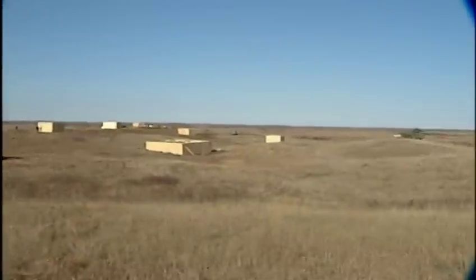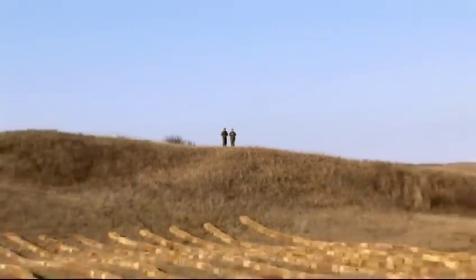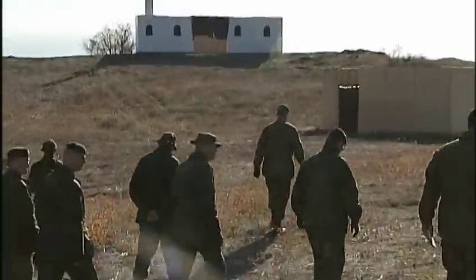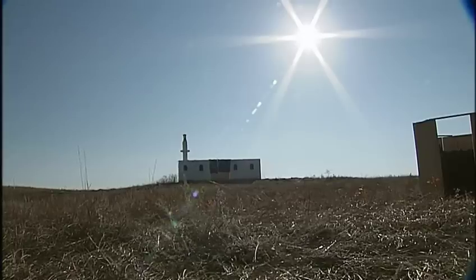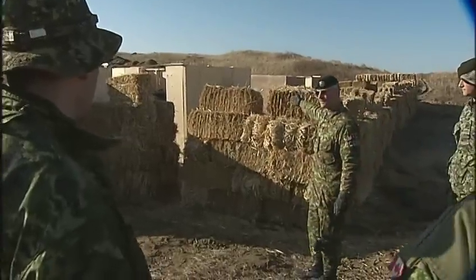The objectives are real. However, there are concerns about the soldiers' abilities. Many are new recruits with little training and no field experience. It's a time for truth. These are live fire exercises, real bullets.